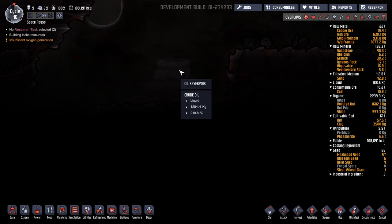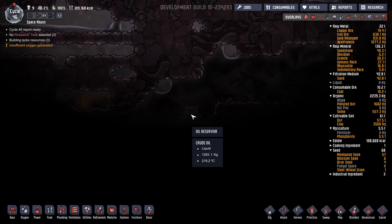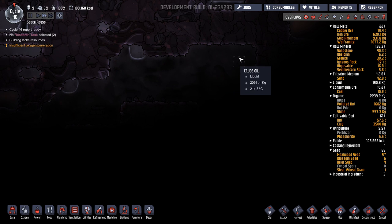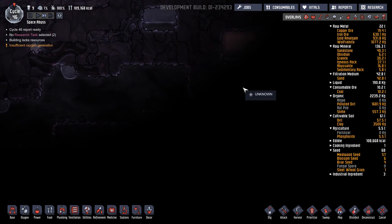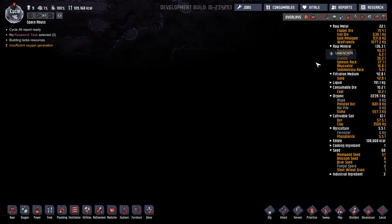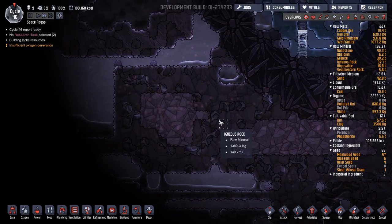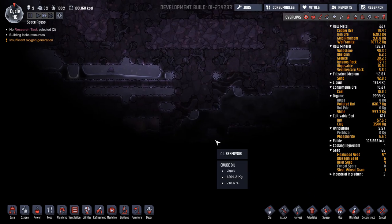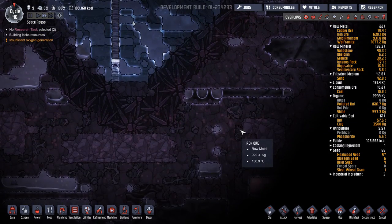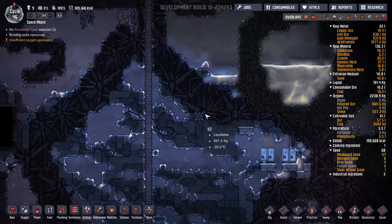There it is. An oil reservoir, or an oil geyser, as they're also known. Perfect. And look what's in here. Thousands and thousands of kilograms. Oh, natural gas. Natural gas geyser. There are thousands of kilograms of oil. We've struck oil, folks. That is absolutely perfect. Oh, man, I can't wait to get in there and do that. That'll be for next time. Oh, here we go.